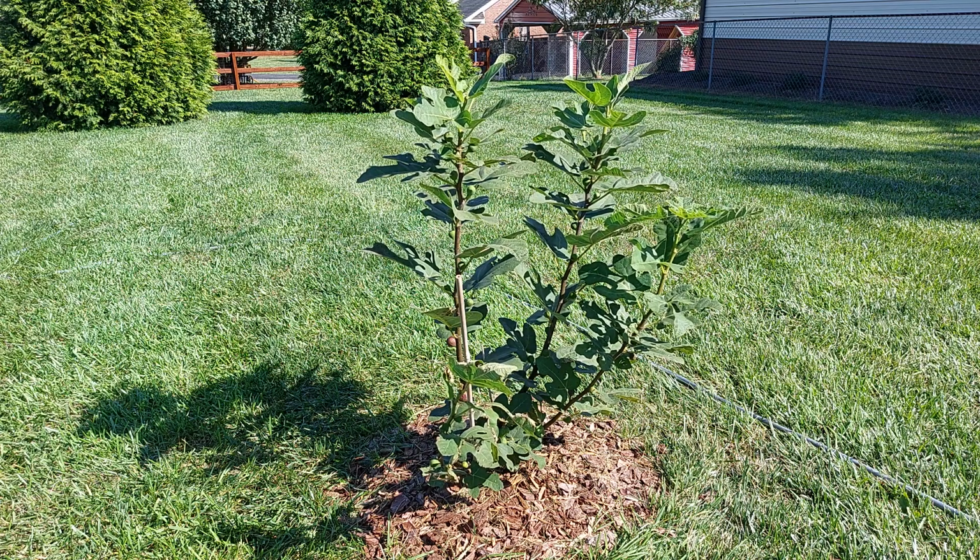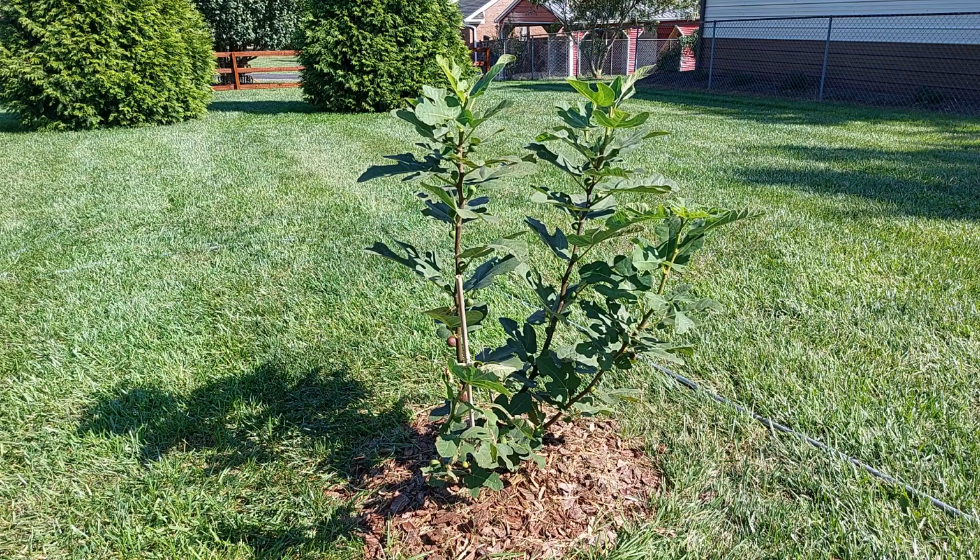If you're into growing figs and you're curious about this one, maybe give it a try. It seems to do really well.